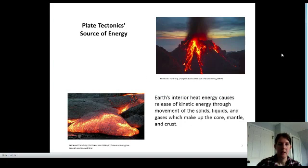Let's go back to that. If you imagine you put a pot of water, like a glass pot, on the stove to boil, and you watch, the water will heat up and rise, and as it cools, it goes to the outsides and back down. So it moves in a convection motion. Well, the same kind of thing happens within the materials within the Earth.